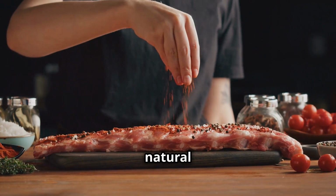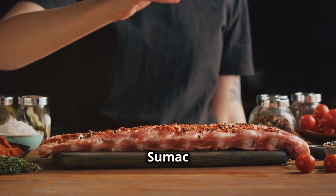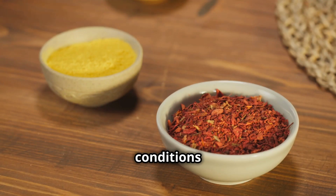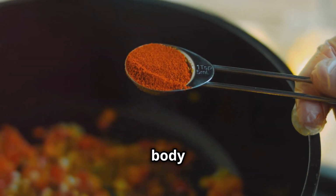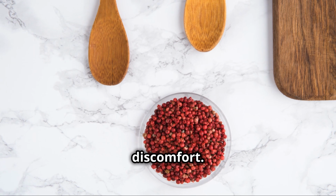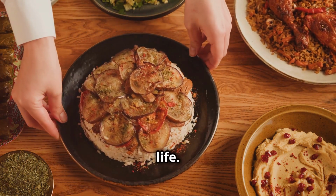Inflammation is your body's natural response to injury or infection, but chronic inflammation can lead to various health issues. Sumac has anti-inflammatory properties that can help reduce inflammation and alleviate symptoms of conditions like arthritis and other inflammatory diseases. That's when your body is swollen. Chronic inflammation can cause pain, swelling, and discomfort. By incorporating sumac into your diet, you may help manage these symptoms and improve your quality of life.